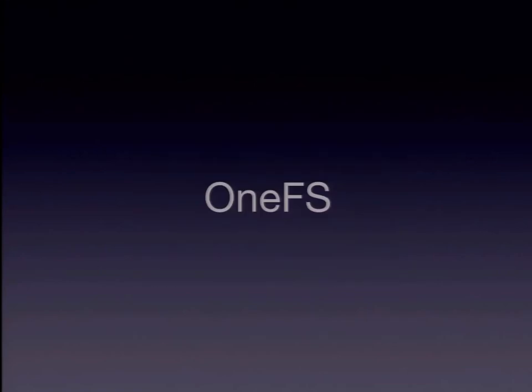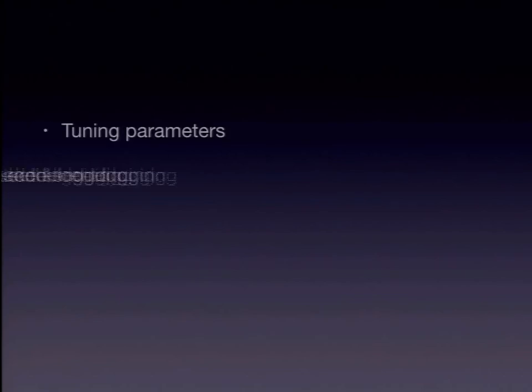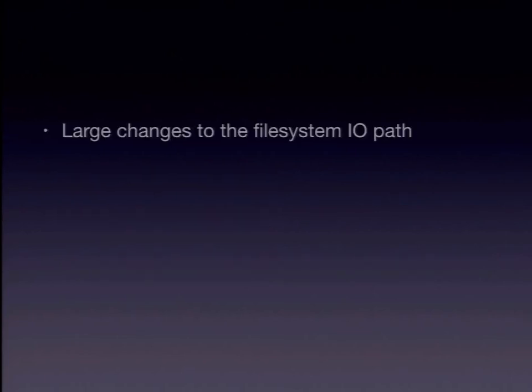The software, however, is a lot more interesting. The software we have is called OneFS. It's a modified version of FreeBSD, which is why we're here. It's a fairly significant modification of FreeBSD. We do a lot of changes, from just tuning parameters, to tweaking some of the kernel logging stuff. We have a larger kernel stack. We get right into the file system IO path: CAM, geom, buf, bio. We have a bunch of hacks for running a 32-bit userland on a 64-bit kernel. We don't actually need them anymore, but they're still there.